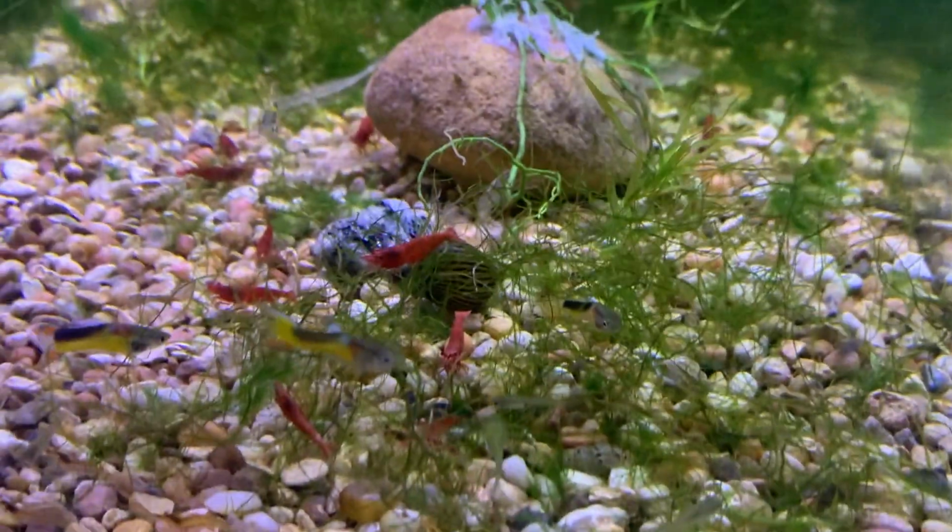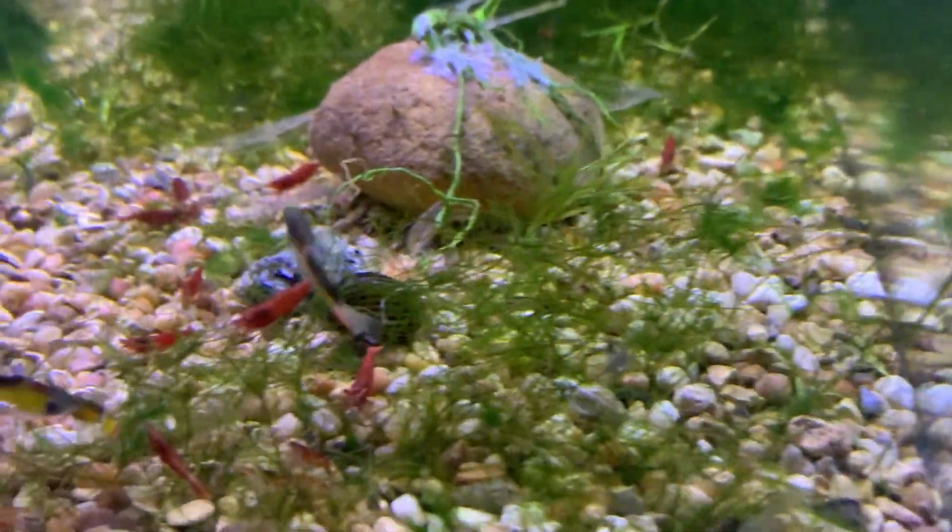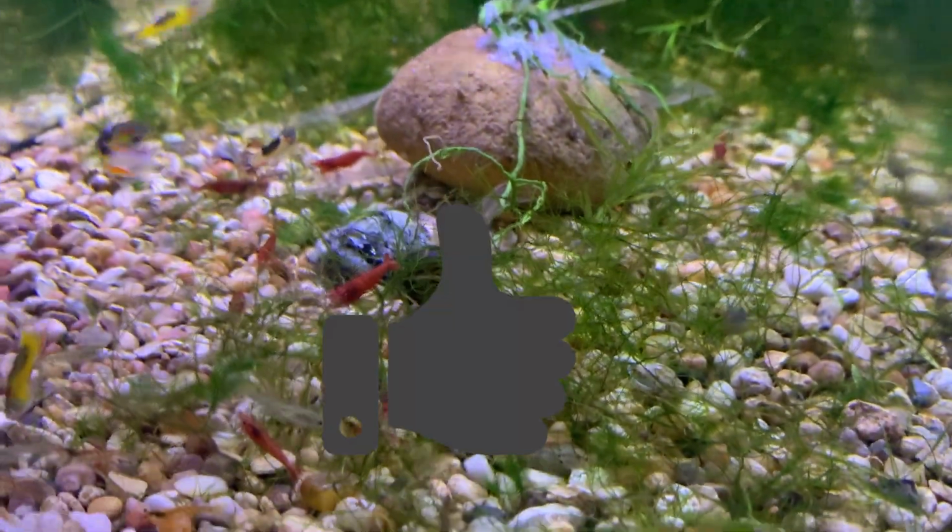And also some red shrimp. This is probably my nicest shrimp right now in the fish room, or this line of red shrimp right here.